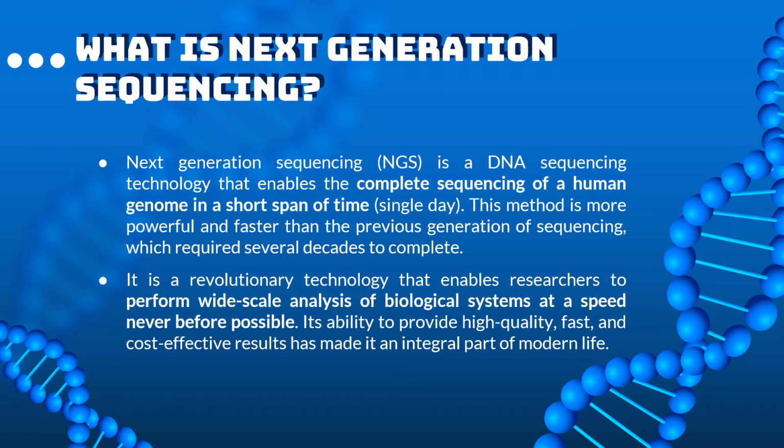Next generation sequencing, or NGS, is a DNA sequencing technology that enables the complete sequencing of a human genome in a short span of time, given a single day. This method is more powerful and faster than the previous generation of sequencing, which required several decades to complete. It is a revolutionary technology that enables researchers to perform wide-scale analysis of biological systems at a speed never before possible. Its ability to provide high-quality, fast, and cost-effective results has made it an integral part of modern life.